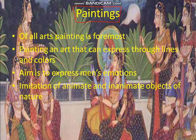Of all the arts, painting is foremost. Painting is considered as the foremost art of all. Foremost means the most important one, the most prominent one. Painting is an art that can express through lines and colors. See, painting is such kind of art that can be expressed through lines and colors.